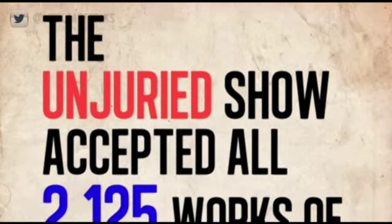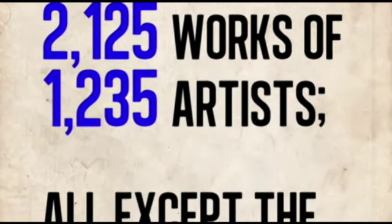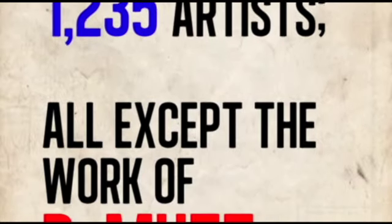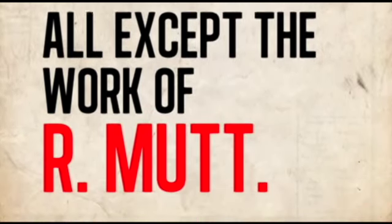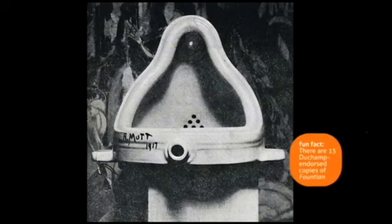So when the urinal arrived at the exhibition hall, Duchamp's co-directors actually refused to show Fountain despite having the $6 attached, which is required to enter the show. The unjuried show accepted all 2,125 works of 1,235 artists, all except the work of R. Mutt. Many felt that the work was insulting, some thought it was a joke, and in fact it disappeared. A possible remake was photographed a few days later, but that too has disappeared. Duchamp, of course, was quick to point out that the liberal and progressive art society was failing at what they originally set out to do.